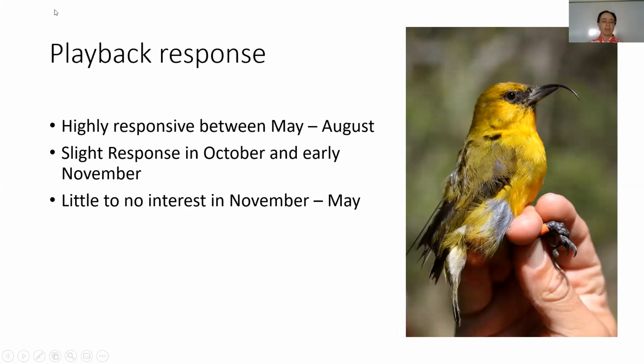And then for playback response, this one was a little bit variable, but they're very, very responsive May through August. And again, I think this is highlighting that that's probably their breeding period, because they're really responsive to the playback. They come in really aggressively. And then there's also this slight response in October and early November. I think this has to do with the fact that there's chicks in the environment, so they're a little bit more curious and kind of coming around. It also corresponds with that other peak in breeding activity, and so I think that's why we see this interest.